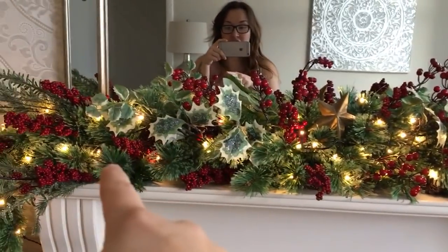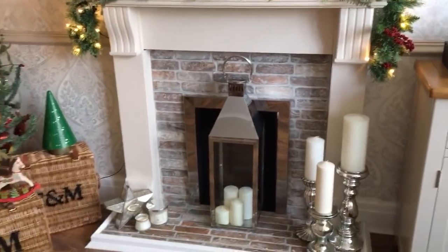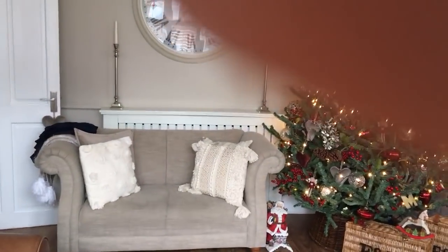I did have another gold star there, but it got dropped off, and Bertie's chewed it, so I had to go back and get another one. But I haven't got really anything else super Christmassy in here. I've got my normal cushions out. I normally have a few Christmassy cushions, but I haven't this year.